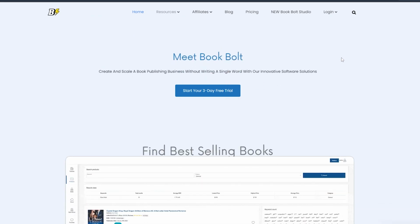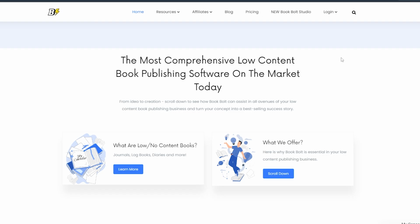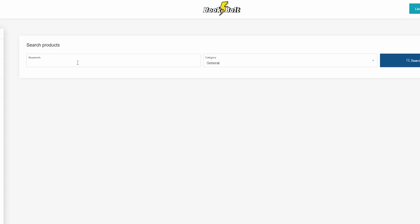This tool is called BookBolt. This is a really amazing tool. You can make a book with several clicks using this tool. Not only book creation, but also they provide product research tools as well, which is extremely important when it comes to selling books on Amazon.